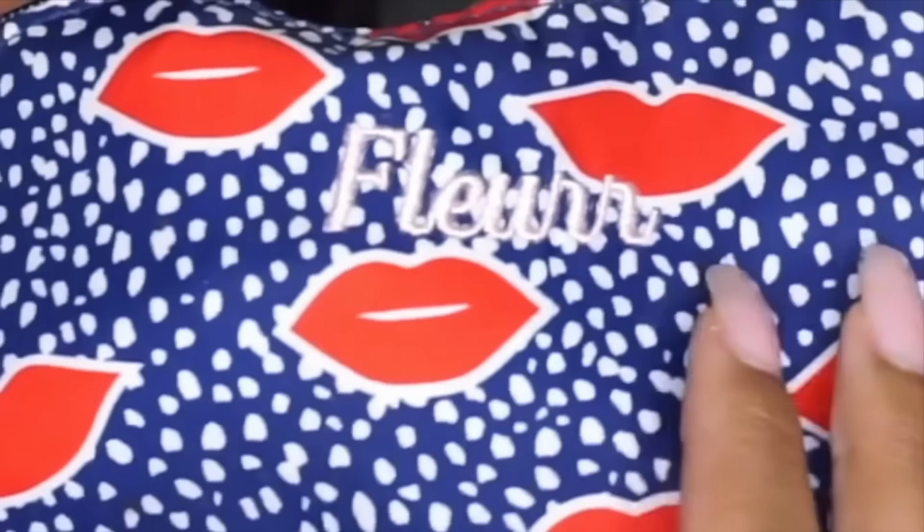First, let's get into my cute little makeup bag. So cute, it even says Fleur. I actually got this from an event that I went to years ago for Avon. Only thing I wish it was pink.